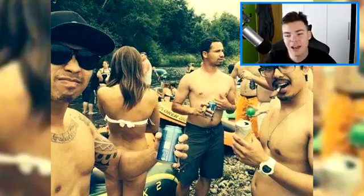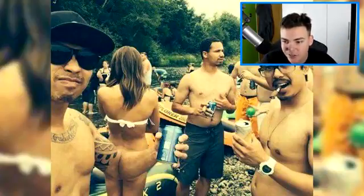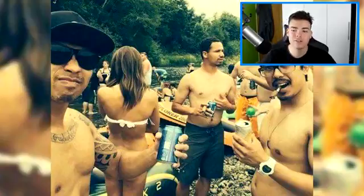Right, this one's just hilarious because his arm's there and it looks like her bum, but obviously it's literally just his arm. I don't know, this one did actually trick me at first, but then as soon as you look at it, you can just see it's his arm.